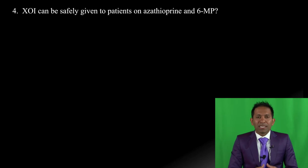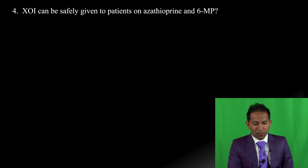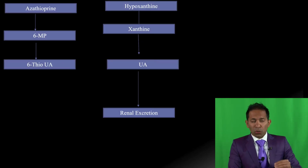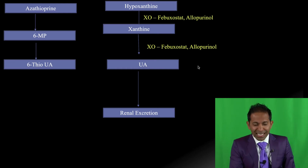Question number 4. Xanthine oxidase inhibitor can be safely given to a patient on azathioprine and 6-mercaptopurine. Is this statement true or false? This statement is false. Let's talk about this statement. So hypoxanthine and xanthine are metabolized into uric acid. For this step, you need xanthine oxidase. Febuxostat and allopurinol inhibit this enzyme.